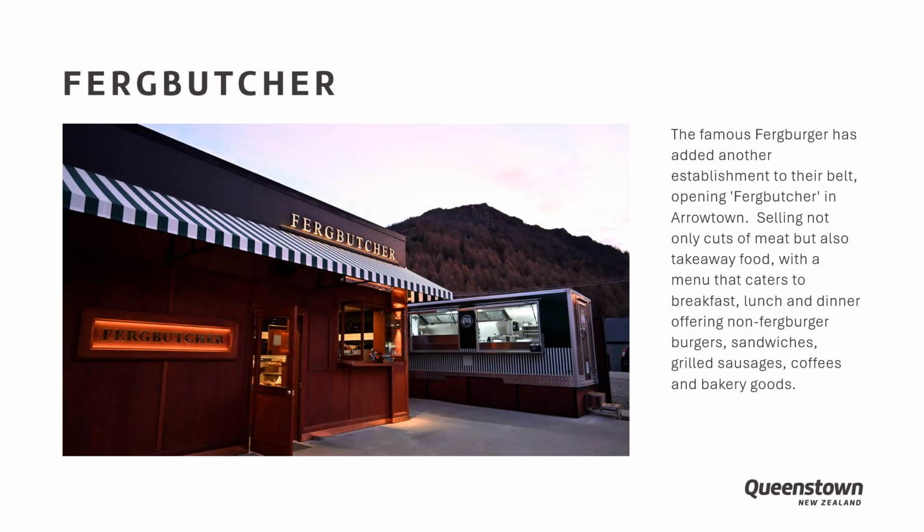Next up, we've got Ferg Butcher. This is a part of the famous Ferg Burger Group, but they are located out in Arrowtown, about a 25-minute drive from Queenstown. It is a butchery and takeaway place. They do burgers, but not the Ferg burgers. They do their own Ferg Butcher style burgers. So it's a takeaway place, a butchery, and then they also have some bakery and deli goods as well. Another good addition to the Ferg Burger Group, located out in Arrowtown.